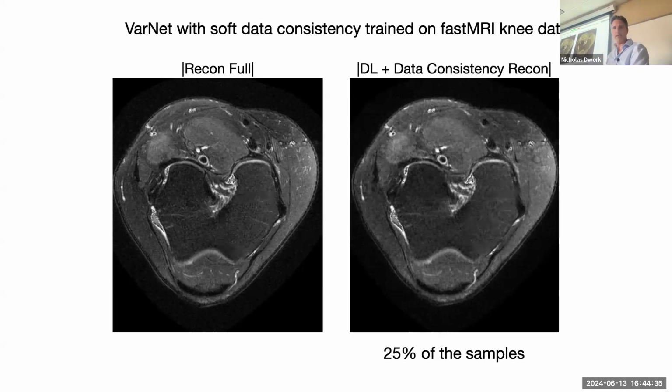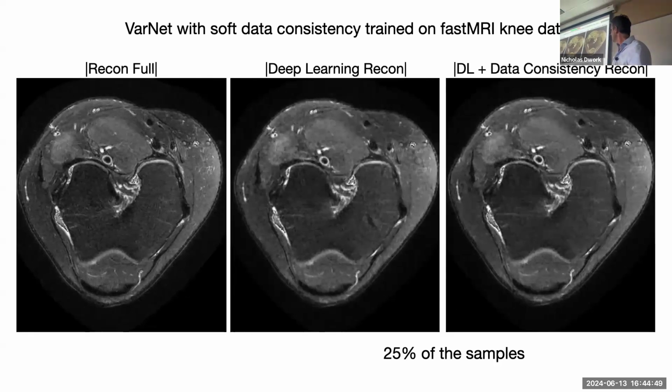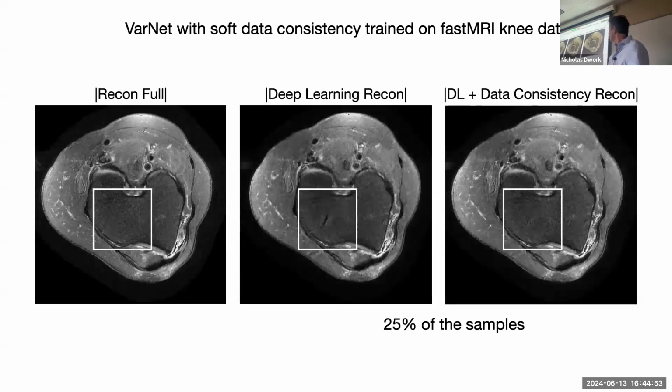It doesn't really exist. This is what the network does with our now projection layer incorporated into the network. As you can see, the hallucination is all but gone. It's almost completely gone. Far better than the data inconsistent network. Here's another example. Similar sort of hallucination that all but gets eliminated with our data consistent network.